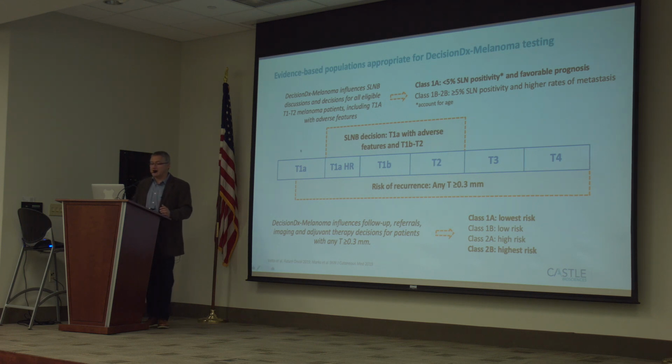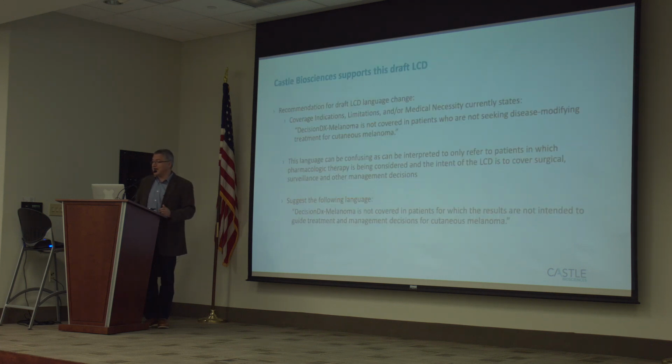So just to summarize again, if we look at the melanoma patient population in terms of managing patients for follow-up, referrals, and use of imaging, any patient over 0.3 millimeters is the appropriate population for the test. And for guiding sentinel biopsy, we can look at a subset of these patients in which the test can help guide the sentinel biopsy procedure and the decision to undergo this expensive surgical procedure. So with that, I'll conclude that we do support this draft LCD.